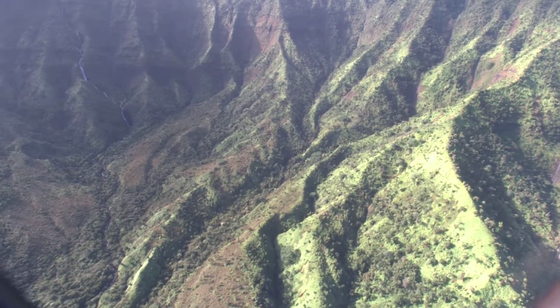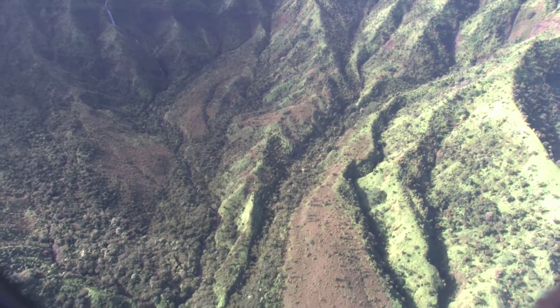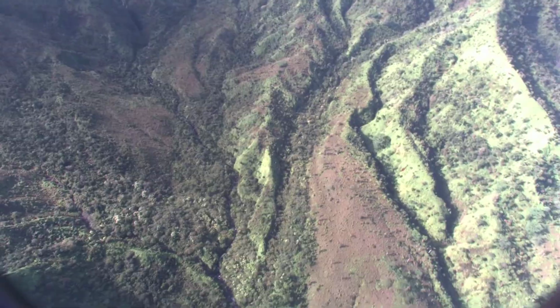If you were to go to the top of that mountain, you would not find a lake, river, stream, or pond feeding that. What happens is the moisture-laden clouds, they get brought across the Pacific Ocean by the trade winds. Well, they get pushed up against this mountain face right there, and it squeezes the water out of the clouds like a giant sponge, saturating the ground, giving us the waterfall.